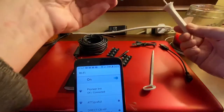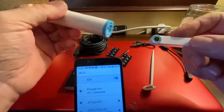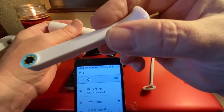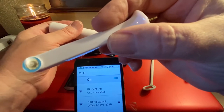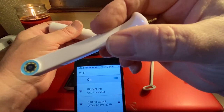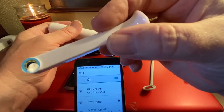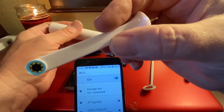We'll take these two pieces. You have 8 LED lights around a 1080p camera shooting 2 megapixel pictures or HD video.